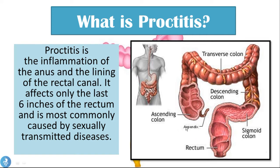So if we look at my image on the right, we see the rectum and we have the anus down here. But basically, proctitis is the inflammation of the anorectal canal, which means this area down here. So from the definition, we get that it usually just involves the last 6 inches of the rectum, which is this bit, and is most usually caused by sexually transmitted diseases.